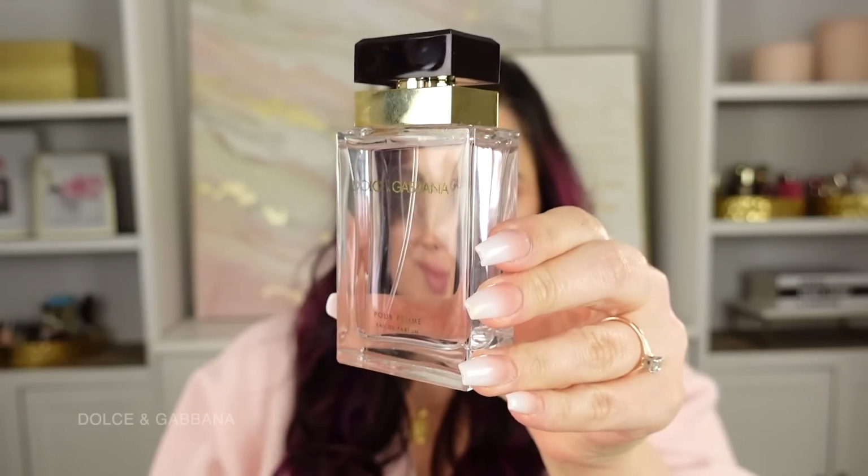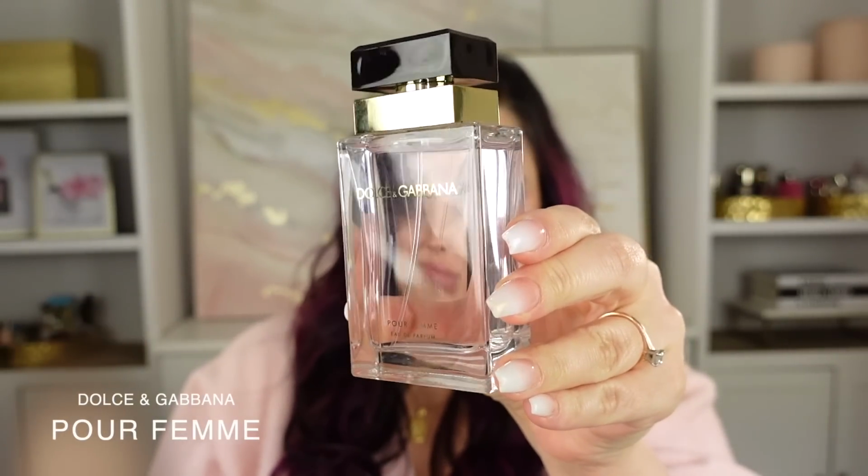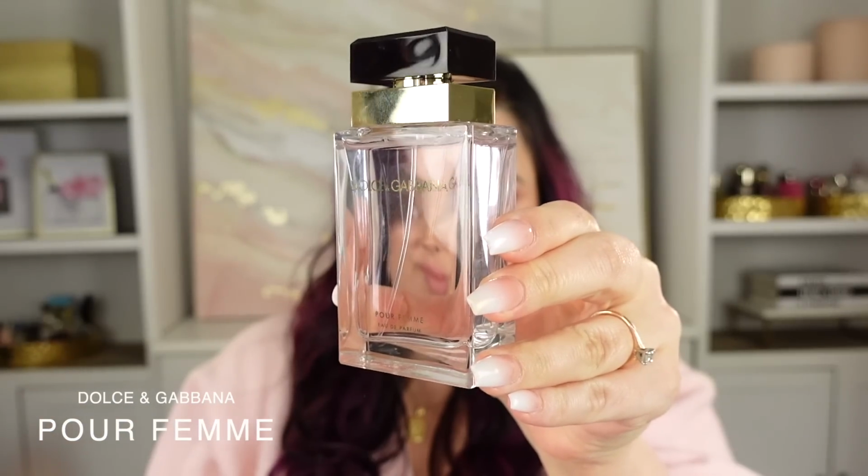So this one I'm going to start with is my obsession for fall. This is my signature scent right now because it's so gorgeous. I cannot stop wearing it because it's so beautiful, and I don't know why a lot of people aren't talking about it, but it is the Dolce & Gabbana Pour Femme, and I love the bottle. It's so beautiful, it's elegant, it's understated, it's very classy. It's just an amazing perfume. I cannot stop talking about this and wearing it.